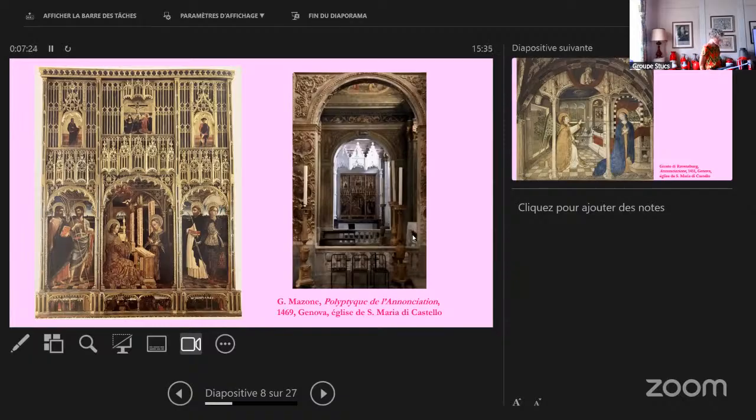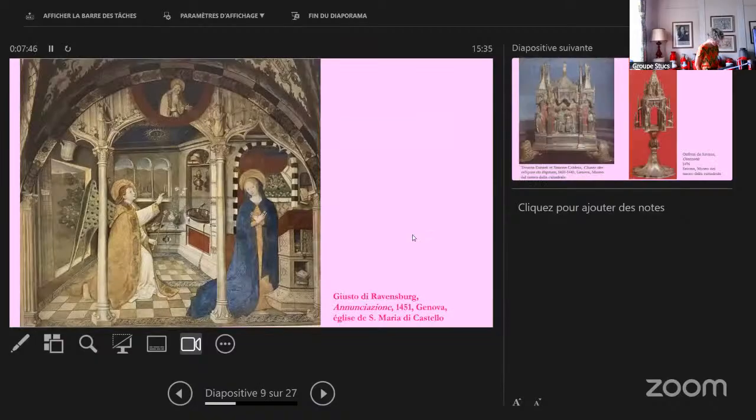La formation de Mazzone a également été en contact avec les chantiers décoratifs du couvent de Santa Maria di Castello à Gênes. Là, les fresques qui couvrent les vastes surfaces des murs du cloître et des salles adjacentes révèlent la présence d'artistes venus d'au-delà des Alpes, dont Giusto de Ravensburg, qui a signé et daté l'extraordinaire Annonciation sur un simulacre de cartouche. C'est la somme de recherches picturales d'origine flamande connues en Ligurie depuis au moins quatre décennies.